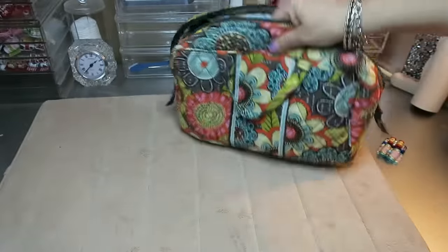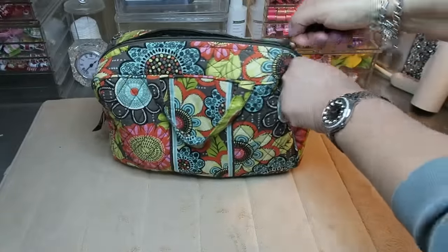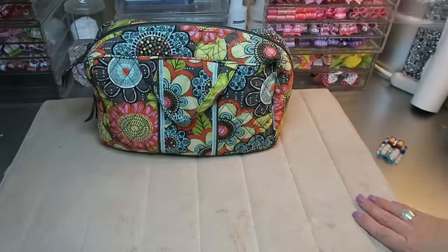So everything goes nice and neatly in this bag. And that's our grooming bag.